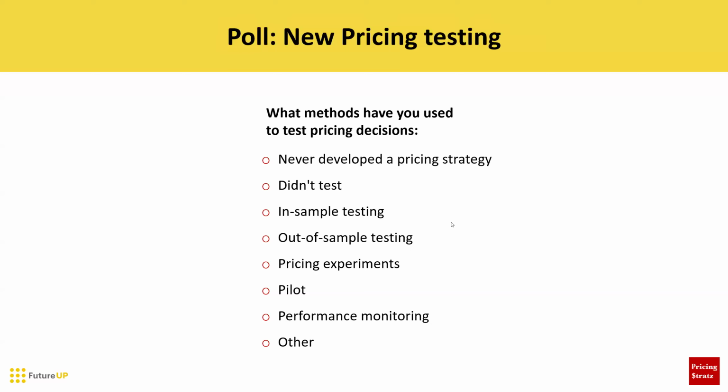Okay, and let's share the results so you can see what's happening here. It's better than I expected. So only a few people have never done a pricing strategy. Okay, we expected that because we have mostly pricing people. Some didn't test. Again, we expected that. We know that most people don't test at all. They just launch, and we all pray that everything will go well.